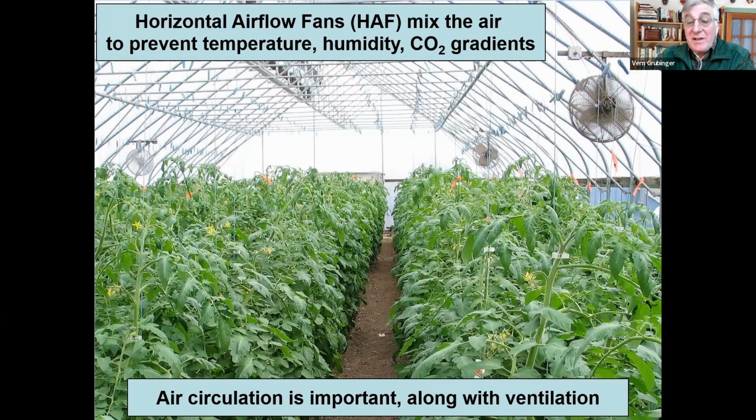So ventilation is not circulation. This is something people confuse sometimes. Getting the air to exchange out of the house is important, but just moving the air around that's in the house is also important, because you're going to get stratification of temperature, humidity. You know, CO2 gets consumed right near the plant, and you want to keep the air mixing so it's always got an adequate supply.